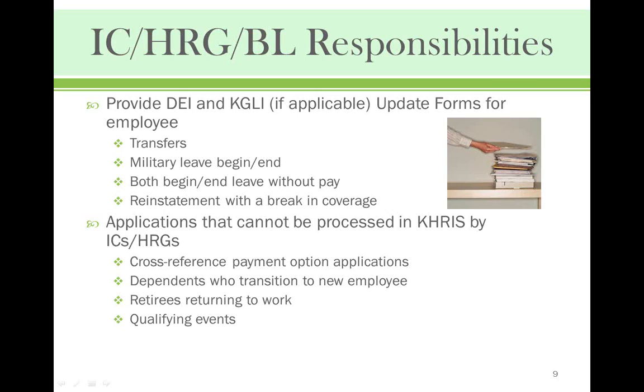There are certain applications that cannot be processed by members or by ICs and HRGs. These applications must be submitted to the Enrollment Information Branch for processing, along with any supporting documentation that is required. These applications would be the cross-reference payment option applications, dependents who transition to a new employee, retirees returning to work, and qualifying events.